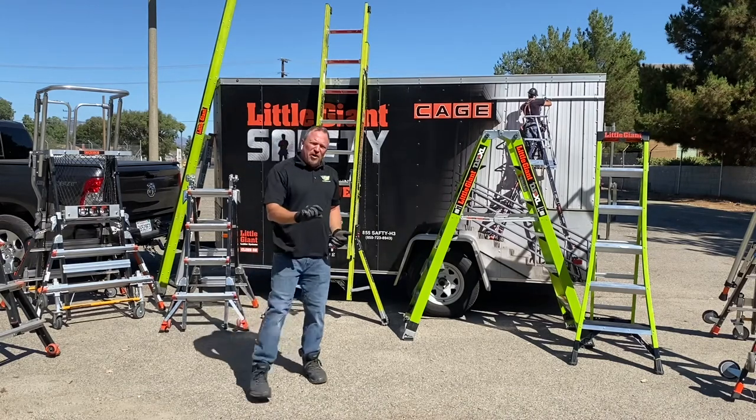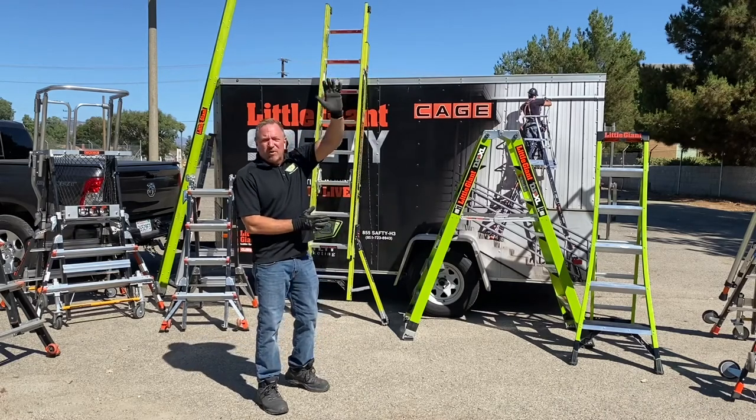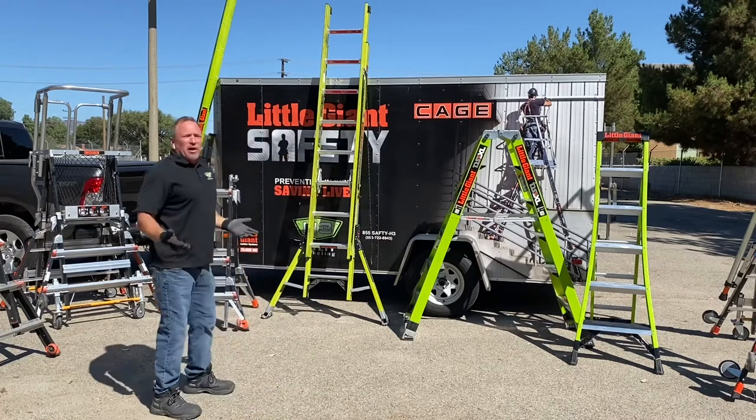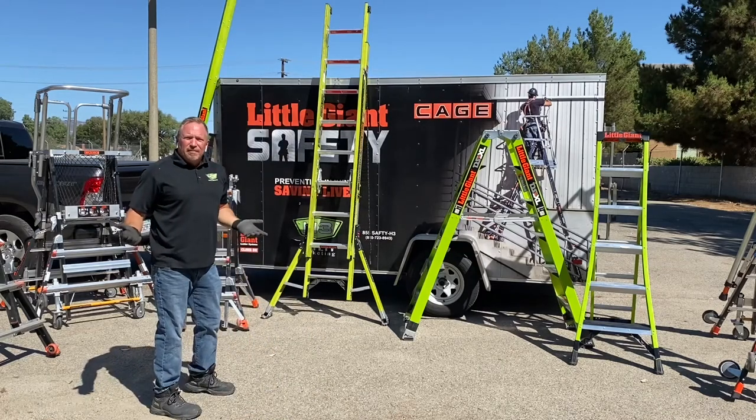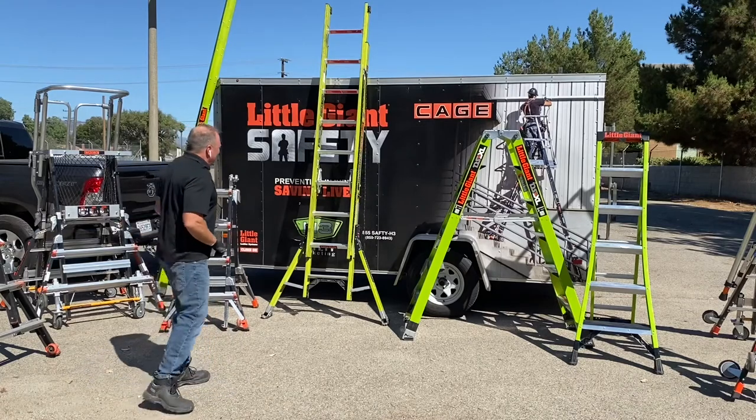If you're an inch off at the bottom, by the time you're 20 feet up, you're going to be about 19 inches off. You've left the footprint of the ladder, okay? And when do you realize your ladder wasn't level? When you're at the top and it's doing this. So we're going to make sure that it's level on the ground.